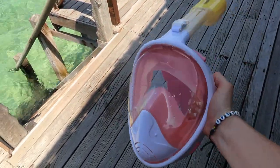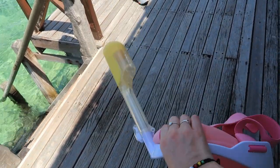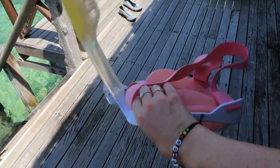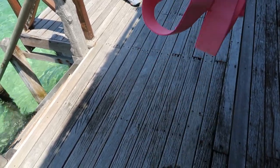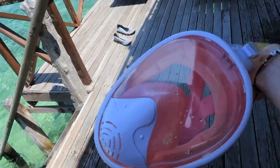Also, when I snorkel, this is the mask I use. It is a full face mask. The top bit does fold down, so it's easier to bring, but this is so much better for me to swim with than the traditional kind of band on the back of your head, and it covers your whole face, so a lot nicer. I mean you don't look crazy cool wearing it, but you know.